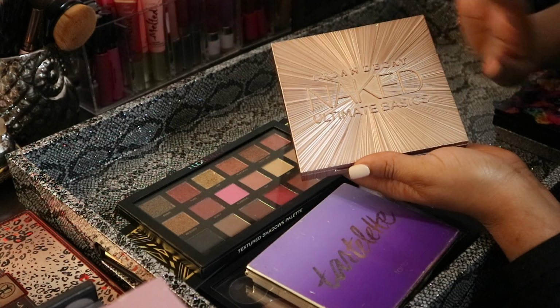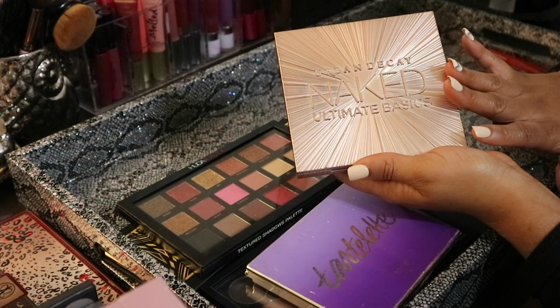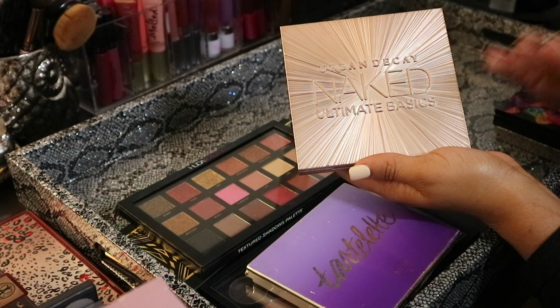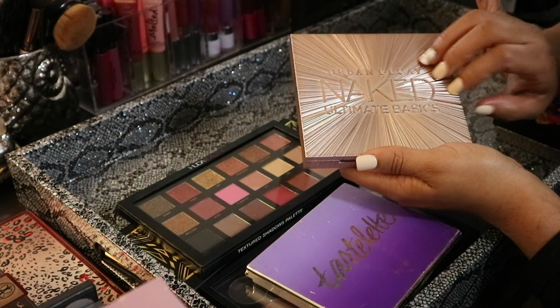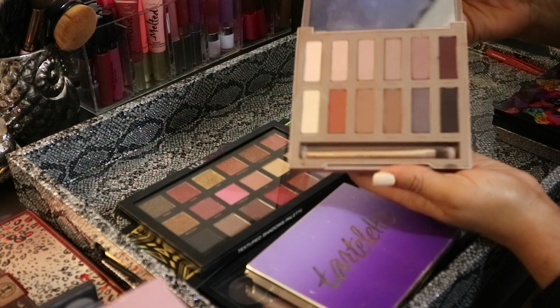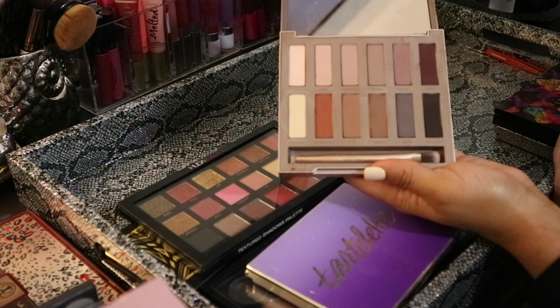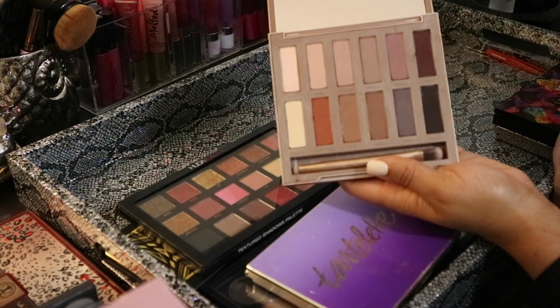The next one is this Urban Decay Naked Ultimate Basics. I love the packaging on this as far as the way it looks. The quality of the actual packaging, they could have done just a little bit better. It has a huge mirror in it, but what I love most of all is these colors. Look at these colors. This is an all matte palette.